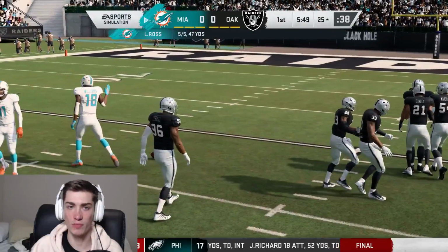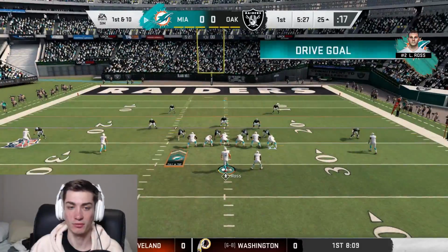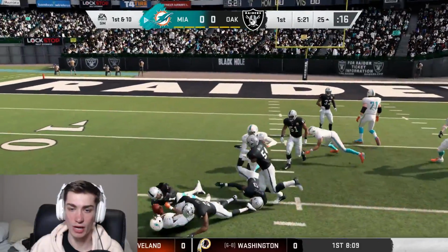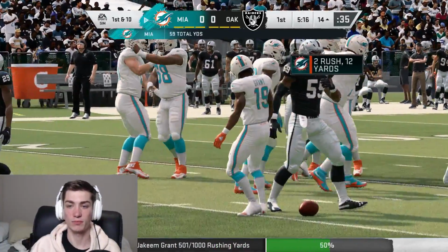That's open. Preston Williams picks up maybe 10 or 11. Nice little slant there. We're rock and rolling here. We really are. I don't like that I'm calling it that, but we're playing well. Jakeem Grant up the middle. Look at the speed and the juke back. That's maybe 10 or 11 as well. We're crushing it.